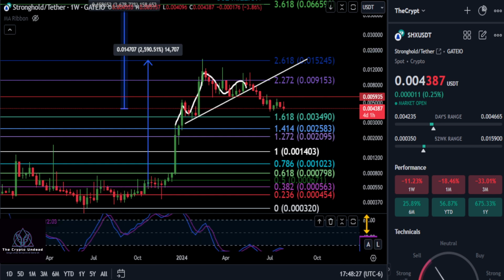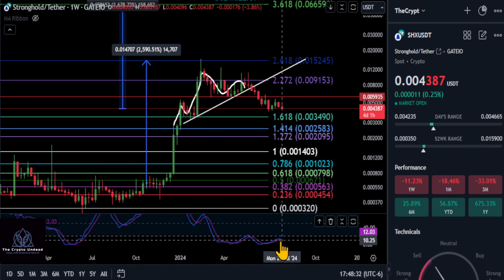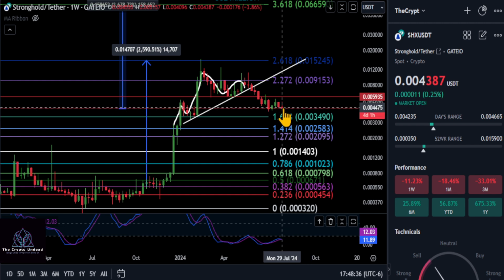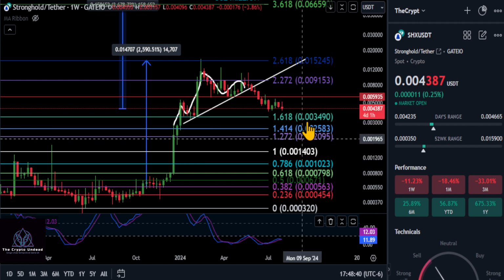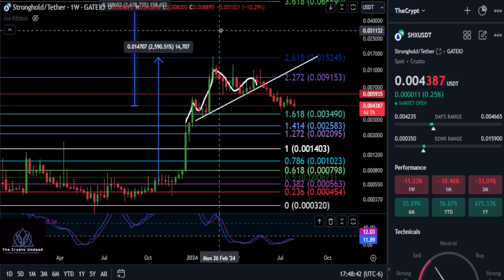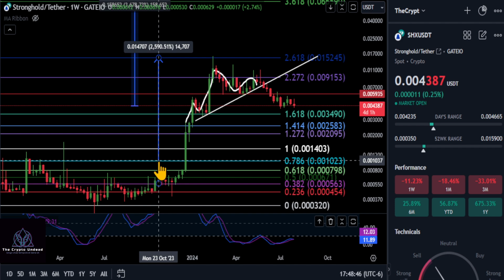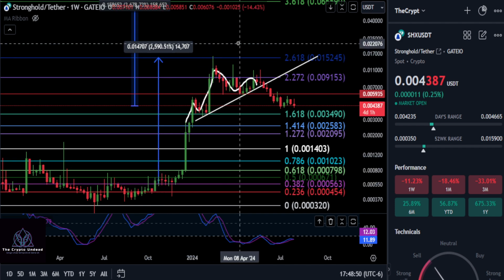Also, notice the weekly stock RSI just curled back down with a bearish cross here. So there is no momentum on Stronghold right now. I would just take these prices as buying opportunities wherever it's going to land at, because it will go back up at some point. And you can also see on the screen we do have the almost 27x on this thing from last October. So you already had a very large move on this thing.